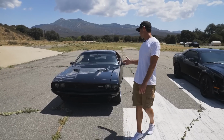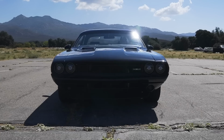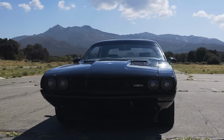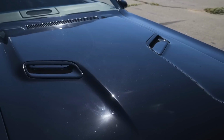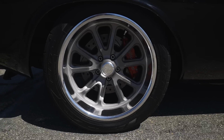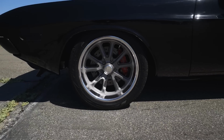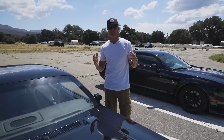The first generation Challenger was so nice that it actually inspired the third generation Challenger. This design is just absolutely timeless and a perfect representation of that period of muscle cars in the United States. This particular example has been vastly upgraded from the original. We did disc brakes all the way around, 6-piston Wilwoods in the front, power brakes. We added air conditioning and of course that modern Gen 3 HEMI.